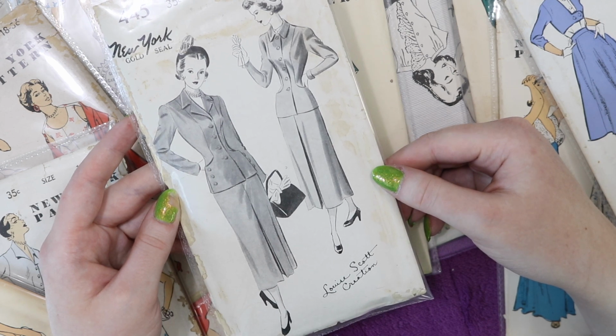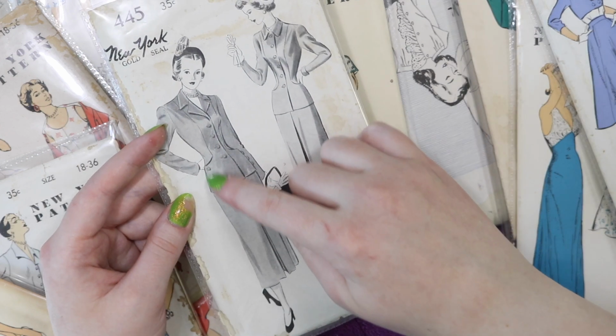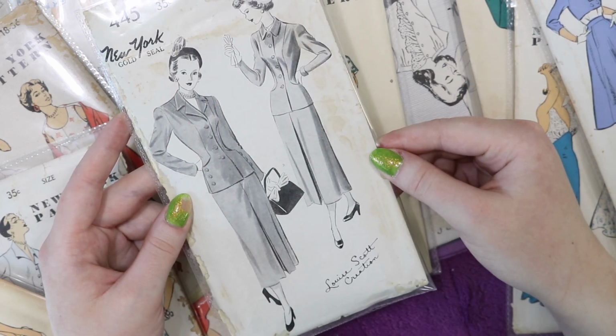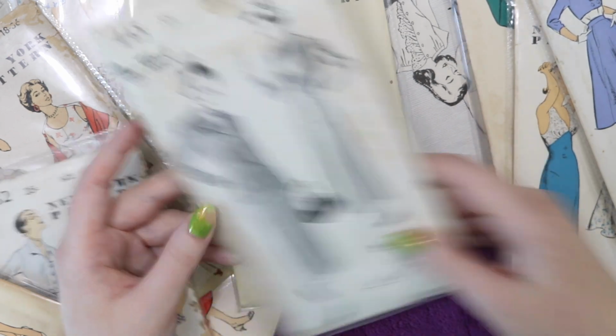It has a pleat at the front to offer more room when you walk. It also has this interesting button detail at the sides of the hips, which is sort of snazzy. And then this seam actually leads into a pocket, which is pretty snazzy as well.